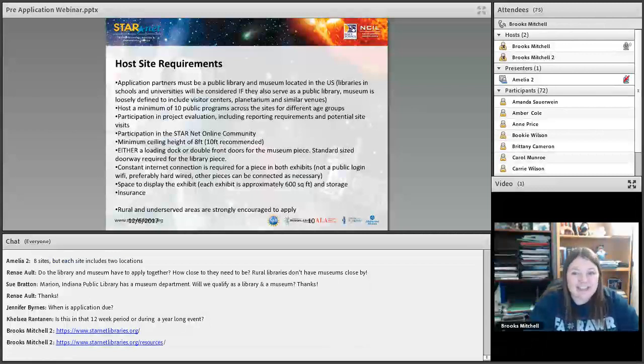If your door is less than standard size, maybe email me and I'll double check that we fit in those requirements. But generally speaking, we design the library exhibit to fit pretty much anywhere. The next big one here, and we'll talk about this in a moment, is that a constant internet connection is required for one piece in both of the exhibits.